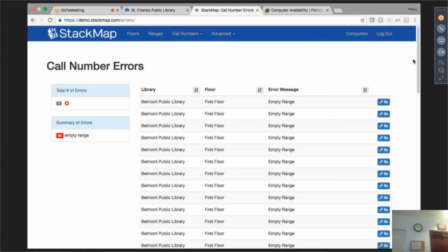So that's really helpful because human error happens when you're putting something into an Excel spreadsheet, and this will allow you to fix it before somebody goes into the catalog, hits the map it button, and says, "What happened?" So this helps you fix it right here. Click the Fix button here, and then it brings you right to the Excel spreadsheet where it can be adjusted very easily. Any questions about the advanced features?